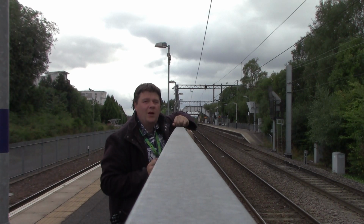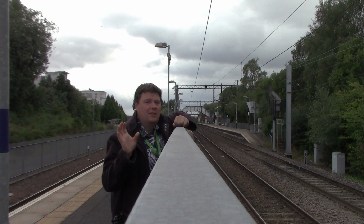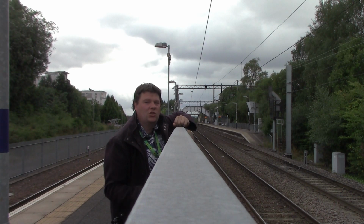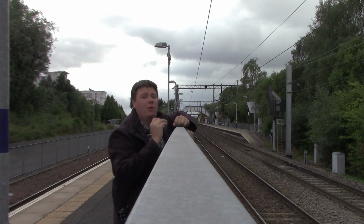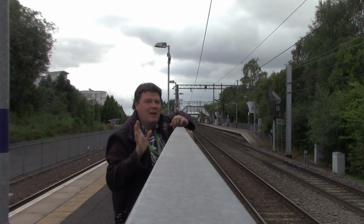To be honest with you, filming at Anniesland can be a nightmare sometimes because you've got to be on this end. So you get the terminated services from Glasgow, but sometimes you just literally have to lift your arm over the fence to film the rest of this side. It's a nightmare, but it's okay.